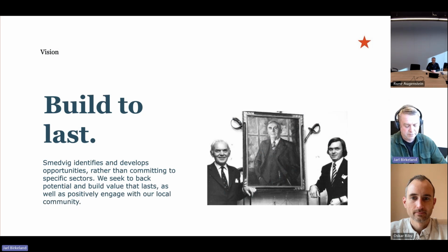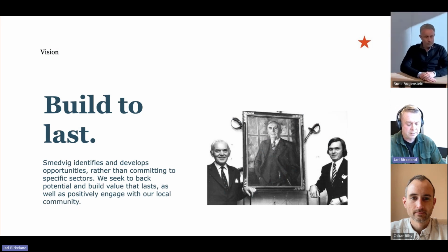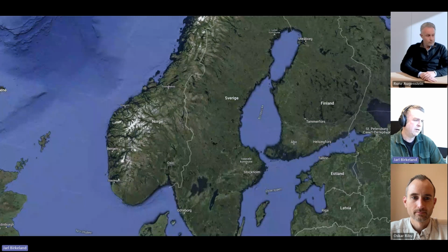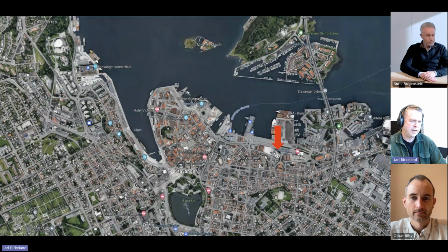But we have a saying in the company that we are making things which are built to last. We find opportunities and try to develop them. The location of the project is here in Stavanger on the southwest coast of Norway, and in the city it is located here. This is a part of the old seafront of the city.